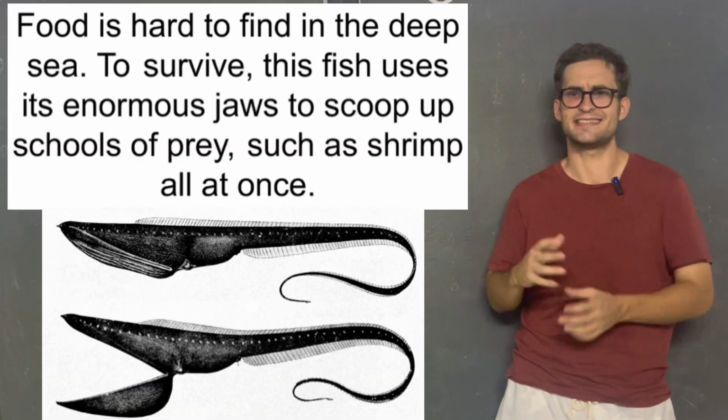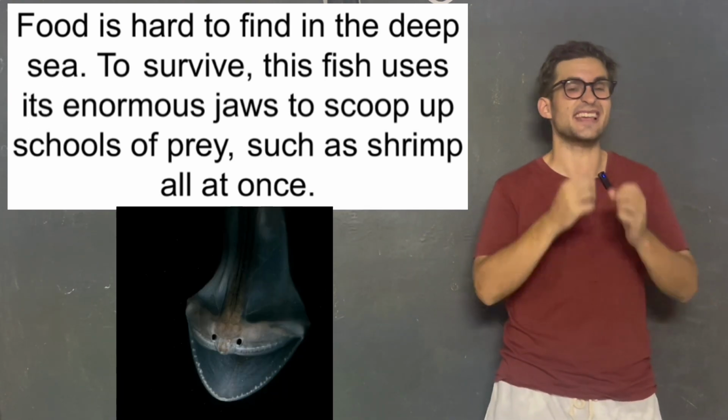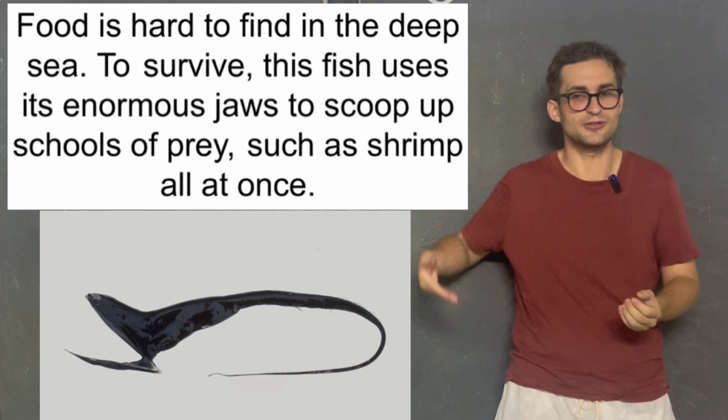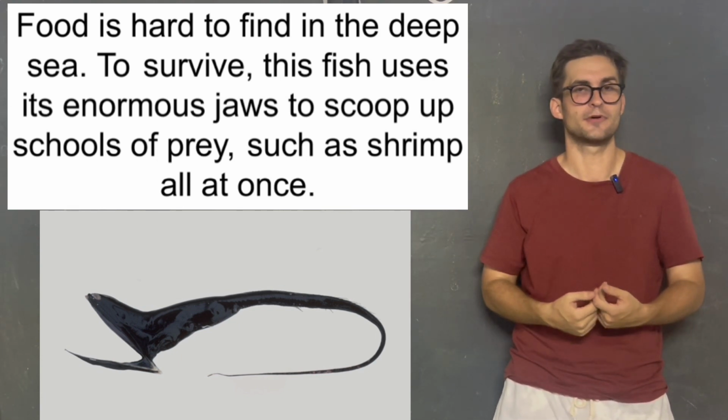The Pelican Eel. Food is hard to find in the deep sea. To survive, this fish uses its enormous jaws to scoop up schools of prey, such as shrimp, all at once.